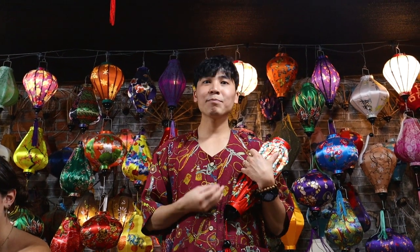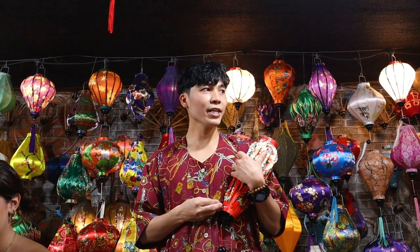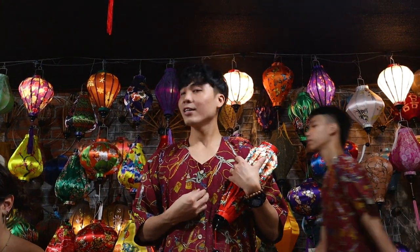When you go home, you should try and buy a lottery ticket. Choose your lucky number. The lantern brings luck and you will win the lottery, yeah? And when you win the lottery, don't forget us.